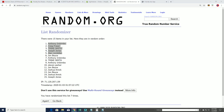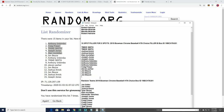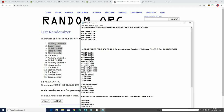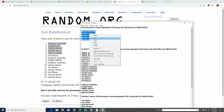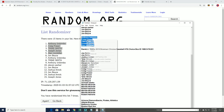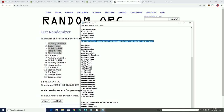So it's a bit risky when you get in these fillers, but you can score pretty nicely. Now we have Filler B complete. Let's go ahead and start up the team random, and owners random, for everyone in the break, to see who gets which teams in our 301 HTA.